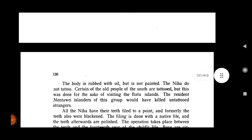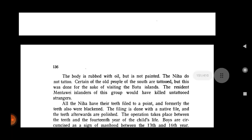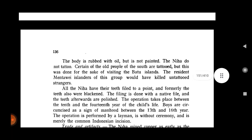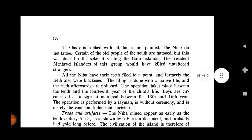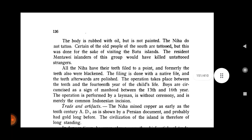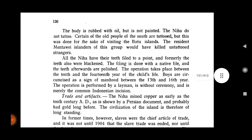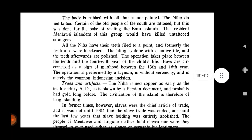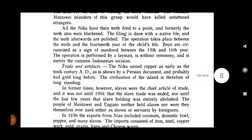All the Niha have their teeth filed to a point, and formerly the teeth also were blackened. The filing is done with a native file, and the teeth afterwards are polished. The operation takes place between the 10th and the 14th year of the child's life. Boys are circumcised as a sign of manhood between the 13th and 16th year. The operation is performed by a layman, is without ceremony, and is merely the common Indonesian incision.